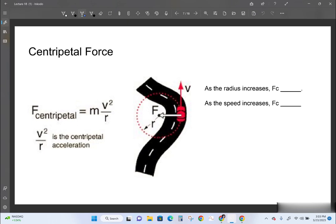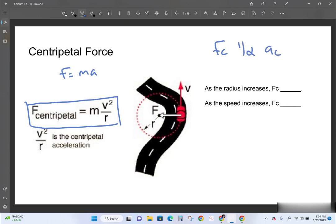So centripetal force is the force that's providing that acceleration. And remember that force equals ma. So in this case, a is v squared all over r, so centripetal force is mv squared over r. Notice that as the radius increases, FC is inversely proportional to r. So if r goes up, FC will do the opposite. It will decrease. But it's directly related to v squared.